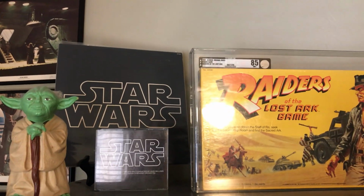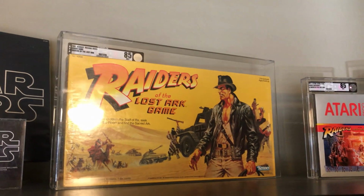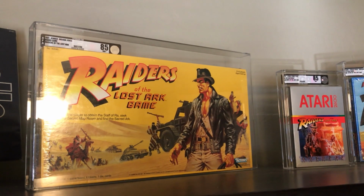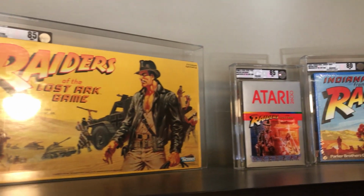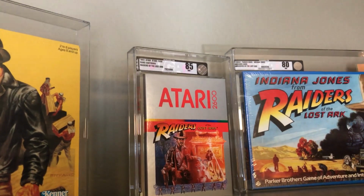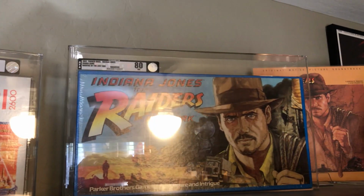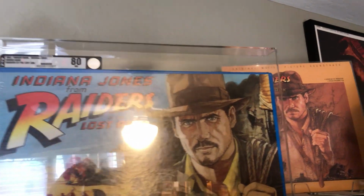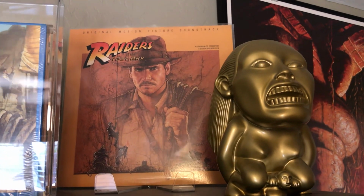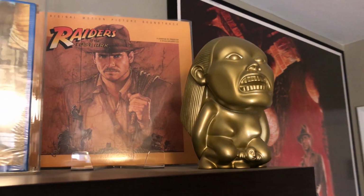Star Wars on record and CD. Raiders of the Lost Ark game, graded by AFA 85. As well as the Raiders of the Lost Ark Atari game. And another Raiders board game. Raiders on record. And a fertility idol. That's actually a bank.